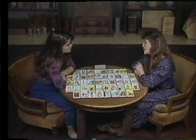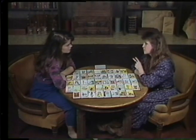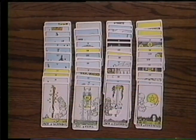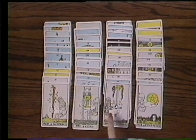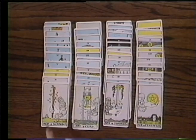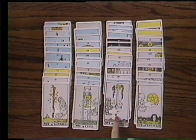78 overall, but there are really two very different groups. The 56 cards in the Minor Arcana and the 22 cards in the Major Arcana. The regular playing card deck we use these days for bridge, poker, and lots of other card games was actually derived from the Minor Arcana. It's divided into 4 different suits: wands, cups, swords, and pentacles, which correspond to clubs, hearts, spades, and diamonds.